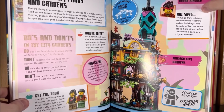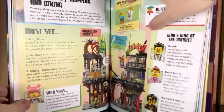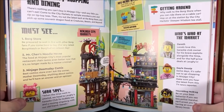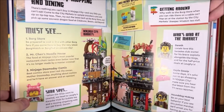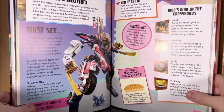This book does have a lot of stuff from all corners of Ninjago. It's not just Dragon's Rising themed stuff, I guess, despite this book pretty much being a Dragon's Rising themed book. There are many, many other corners of Ninjago that are explored here as well. The Crossroads. Who's in the Crossroads?